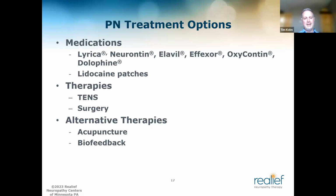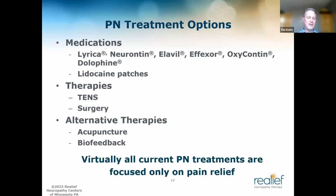Acupuncture, biofeedback. I'm certified in acupuncture. I don't do it with my patients. I haven't really found that it adds anything to the end outcomes, but there really isn't any downside to it. If something's going to happen, I would probably expect it within 2 to 4 visits. It'd be worth a shot. Biofeedback is sort of similar to that.